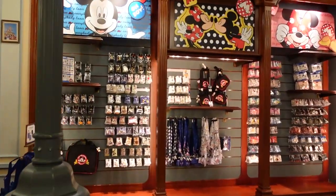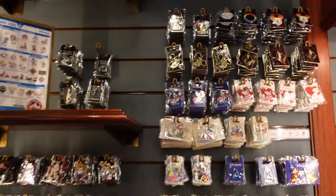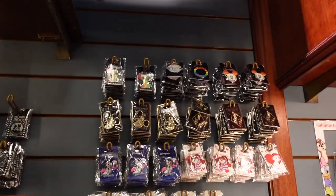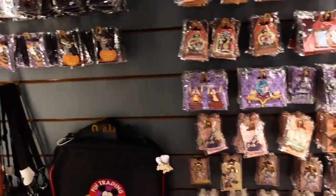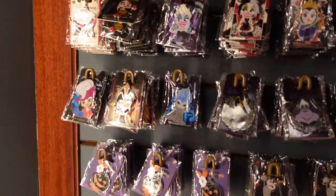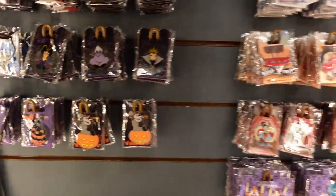Oh, we have a few pins. Are there any different pins? Again, just Goofy for the 30th and the Tink ones. Oh, there's some Pride ones at the top. Plus we have Dumbo. I think we've seen most of these. Oh, there's some Halloween ones, actually. Some villain ones for Halloween. Oh, look at that Piglet one. That's really sweet.